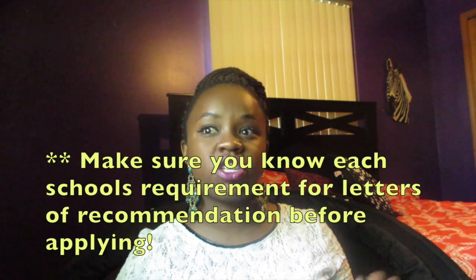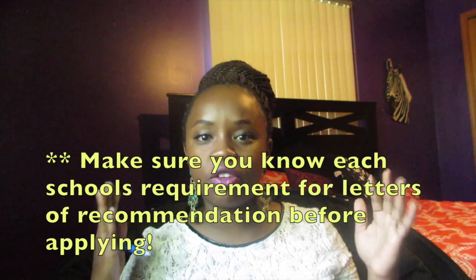And also make sure you know your school's requirements on letters of recommendation, or the schools you're applying to. That way you can keep in mind, like, this school requires 3, this school requires 4, and so on, because each application for each school might be different. So that's why you should always keep the school requirements in mind.